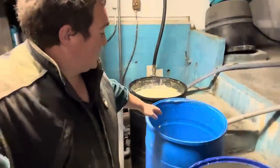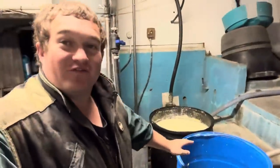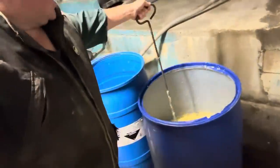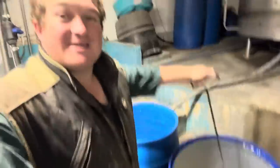Morning, everybody. So before Mum and Dad get here, all you gotta do is empty this drum into these two drums, because then we've got a full drum for this morning. So we're ready to go. Let's give it a quick stir. Still some taste. So easy peasy.